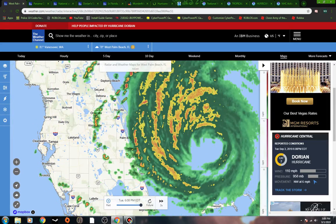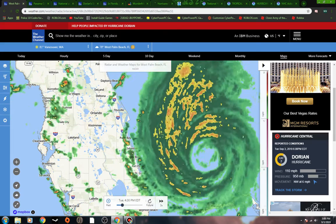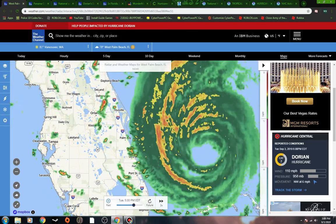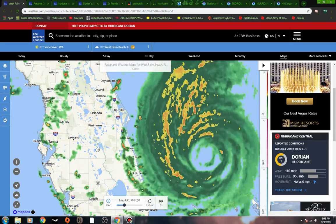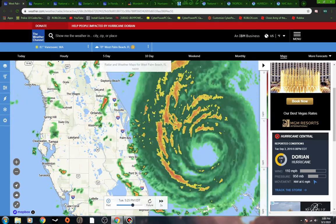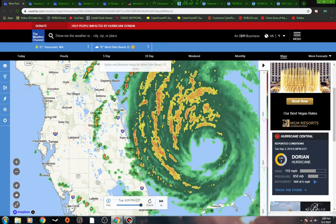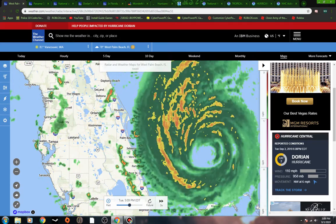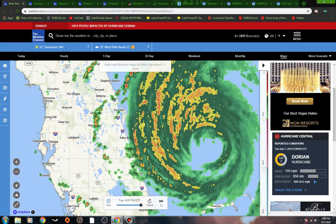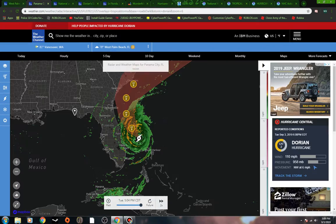Speaking of the storm surge potential, you're looking at 2 to 4 feet along the eastern coast up to, let's say, Daytona Beach. From there to about Savannah, Georgia, you're looking at 3 to 5 feet of storm surge. From Savannah up to a little north of Wilmington, 4 to 7 feet, and then along the northern North Carolina coast and southern Virginia coast, you're looking at about 3 to 5 feet. So, that's some storm surge to get out of the way of.